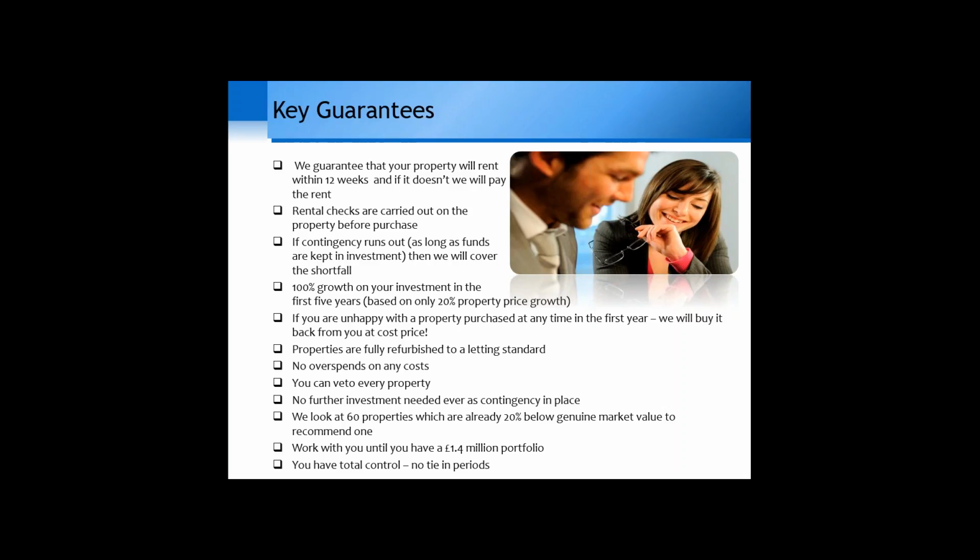Even though we cherry pick, we have 4 people permanently looking for deals for you. We then send a recommended deal out. Everybody virtually takes the deals we send out because they meet all of our rules. But if ever you want to veto it, you can. You just stay top of the list and you get the next deal instead. Not a problem. No further investment needed, contingency in place, and we look at 60 properties already 20% below market value to recommend one. So that summary: 75,000 in, 6-year period, 20,000 per annum out. Or 75,000 in, 12-year period, 40,000 per annum out.